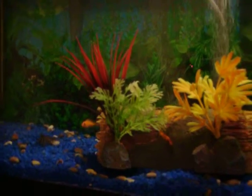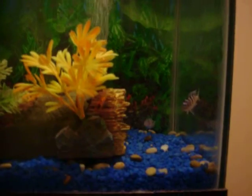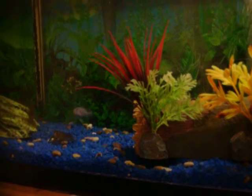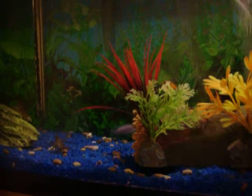Uh-oh, orange light in the face, I think, here. I don't like it. Yummy. They're getting big. Sorta. Well, considering how small they were when I got them, they're getting pretty big.